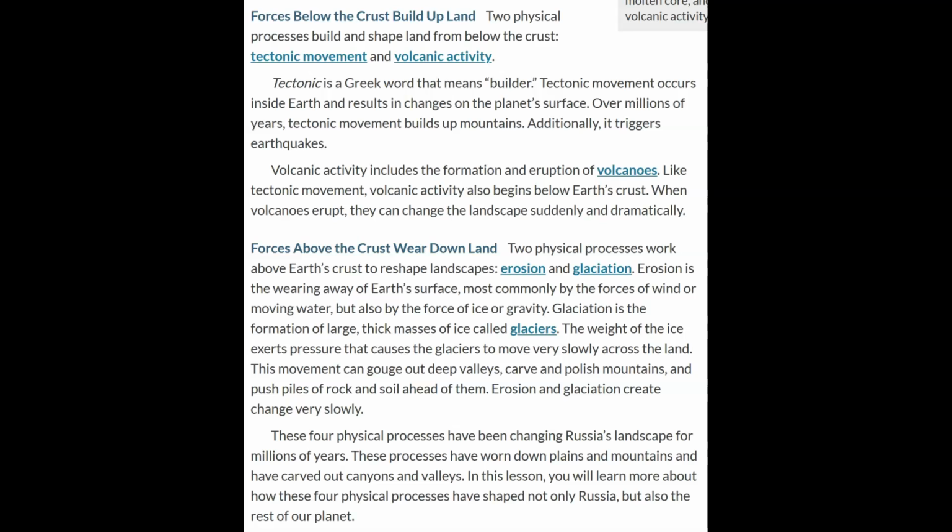Like tectonic movement, volcanic activity also begins below Earth's crust. When volcanoes erupt, they can change the landscape suddenly and dramatically. Two physical processes work above Earth's crust to reshape landscapes: erosion and glaciation. Erosion is the wearing away of Earth's surface, most commonly by the forces of wind or moving water, but also by the force of ice or gravity.